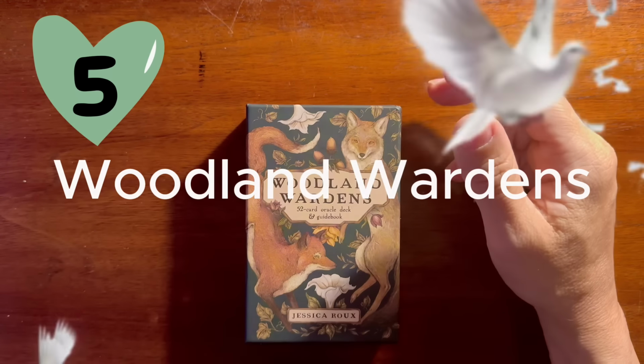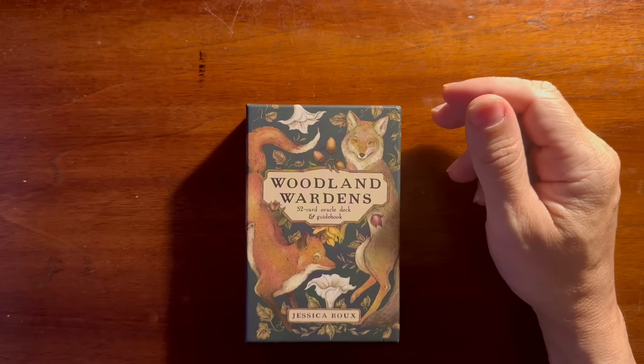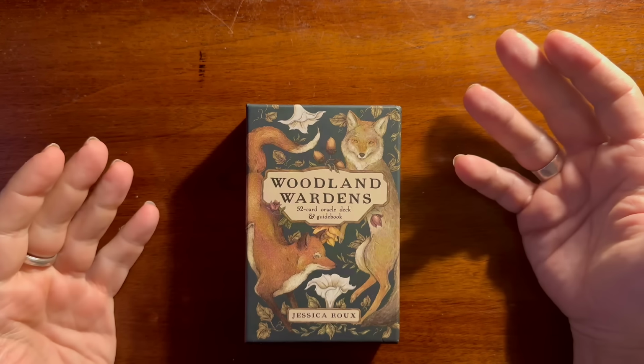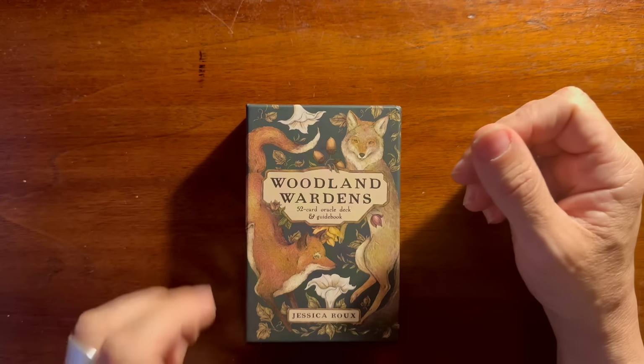This one is not a tarot deck. This is an oracle deck, but it slipped in there. I couldn't help it because the paper stock of this deck is just one of my favorites. So it had to be in there. This is the Woodland Wardens. It's a 52 card oracle and guidebook.